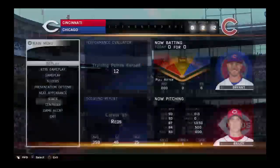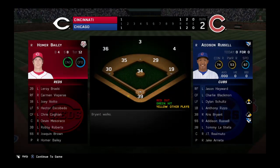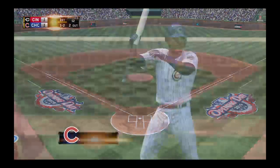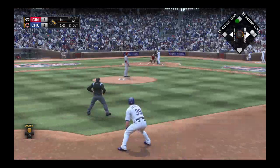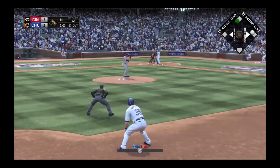Chris Bryant set to take his first cut with a man at first and two away. Coming to the plate now, Addison Russell. And he could give his guys an early lead if he can come through here.